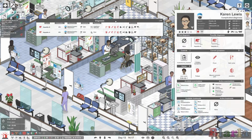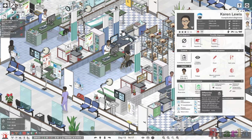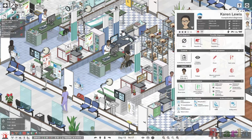But we've had a look at this one, and we know that a urine analysis will probably do the job. So would probably a differential, but we'll go with this. And we can see here that this patient is aggressive. They interrupt procedures, so it takes a little bit longer to get through procedures. Maybe we will just go with the differential, see if we can work it out. They're also a gamer, so they rest much quicker. They've got discomfort from fever and muscle joints, the same sort of deal. So again, we will prescribe the same thing, see if we can get them out the door.